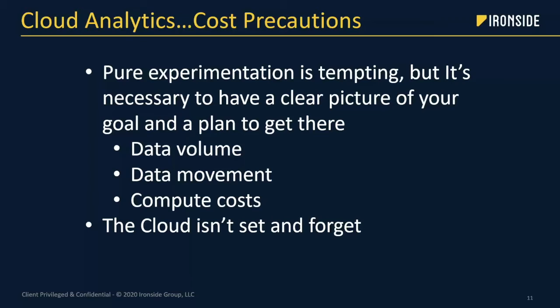There are ways to do that with costs. You can set alerts, and you should certainly have your own audit in place. And part of that too is security. So I think Mike's going to talk about that next.